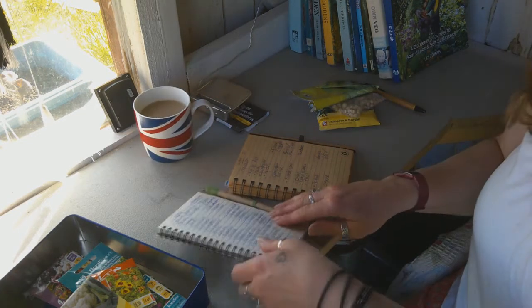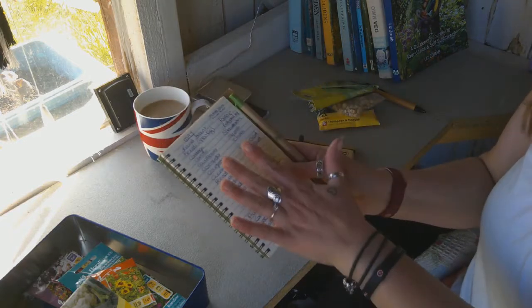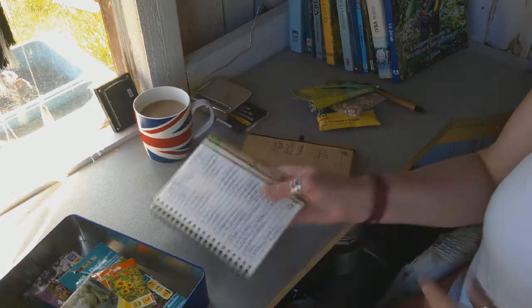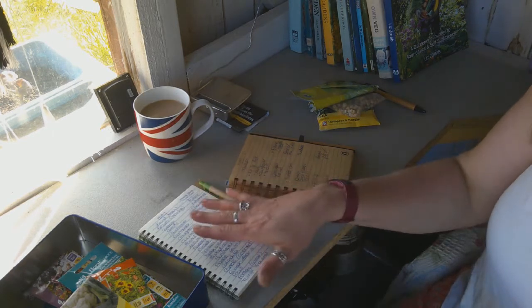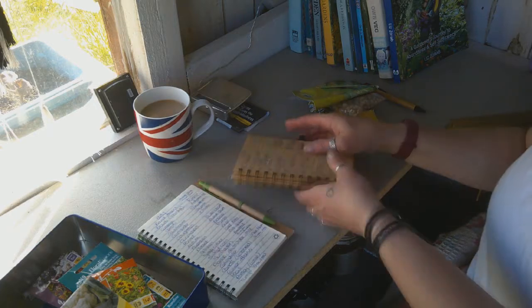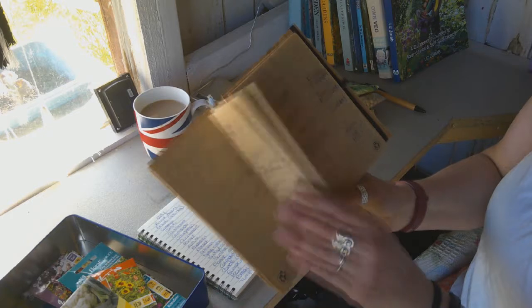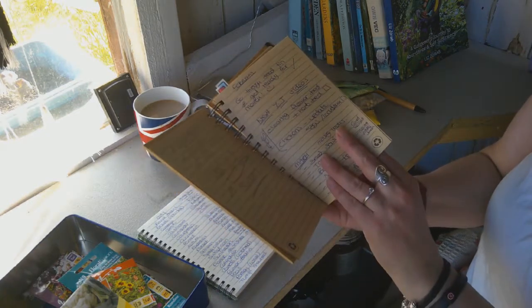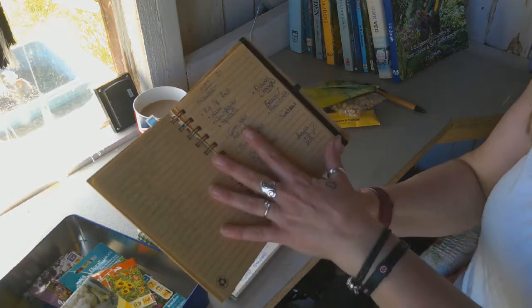So I have a book and I keep a list of every month of what I could be sowing, and obviously I add to that because we're always learning, aren't we, or thinking of other things. But this is kind of my what-I-could-sow book. And then in this notebook, this is where I make notes of what I'm doing, maybe what videos I might be making, what I'm doing with the garden. So I keep all that in this notebook.